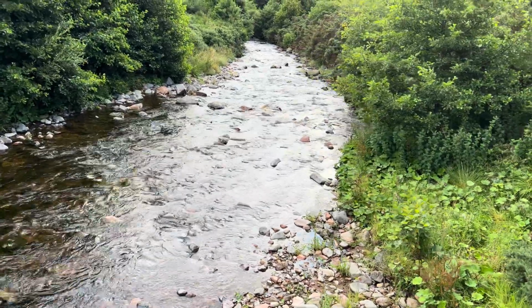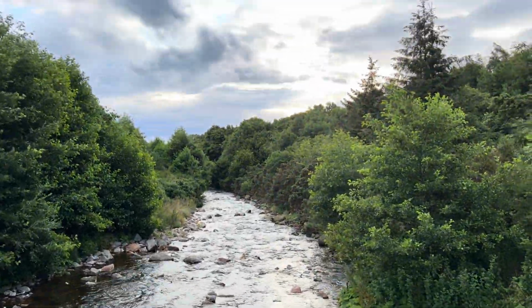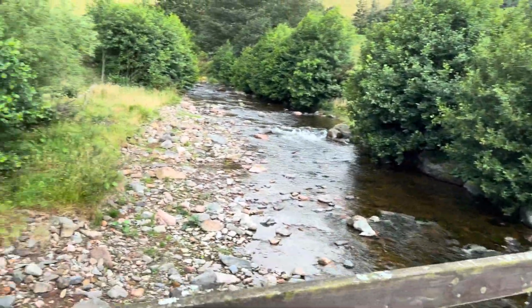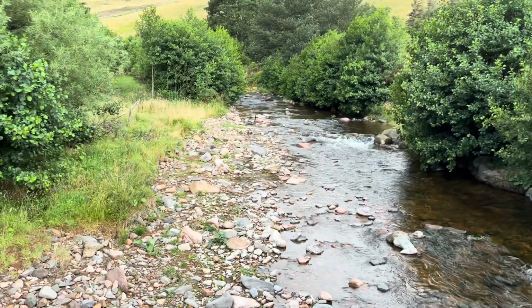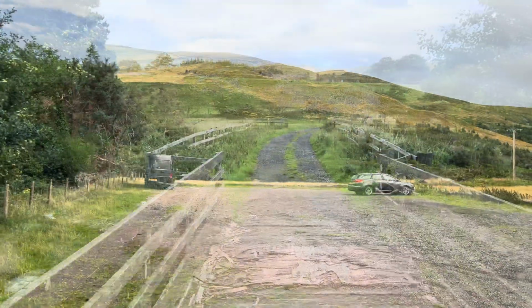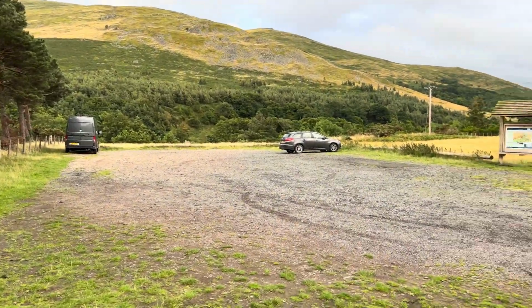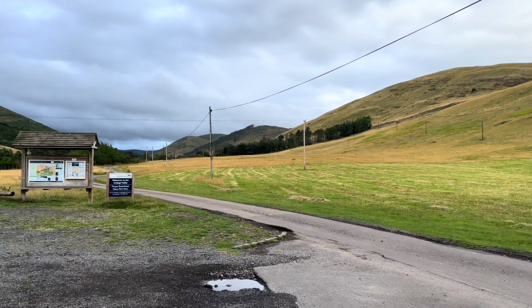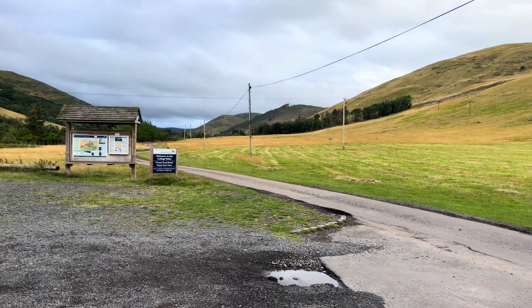Look at the river. Sun's coming up. It's truly a beautiful spot, isn't it? Truly. Just me and a van in the car park. It's so windy, it really is.